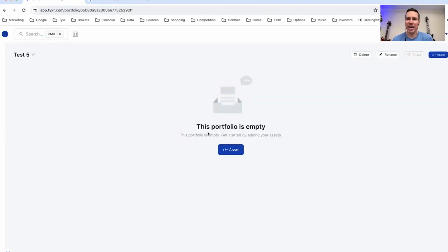So now I have to start adding some stocks to my portfolio. In this case, you can do it two different ways. You can do a CSV import. What that means is you can download a CSV from your broker. Like in my case, I use TD Ameritrade. I can download from TD Ameritrade and then upload to Tykr, or I can do it manual. So in this case, let's just select manual.